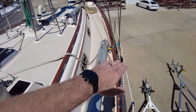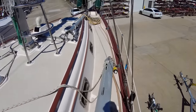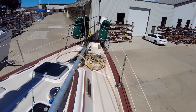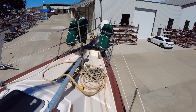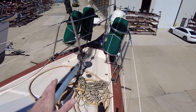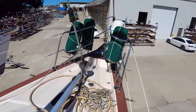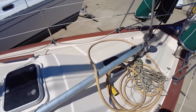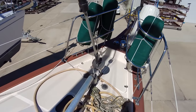Nice high bulwarks and a teak coaming going all the way forward. Classic of Island Packets. It's a little bit windy today, so I apologize for the wind noise. If you hear it, I'm sure you do. But we are now forward, and another classic sign of an Island Packet is a cutter rig with this boomed self-tacking staysail. I like that a lot.